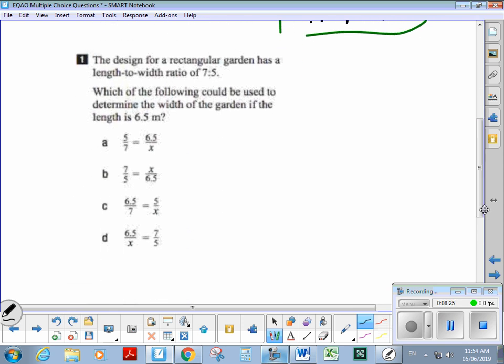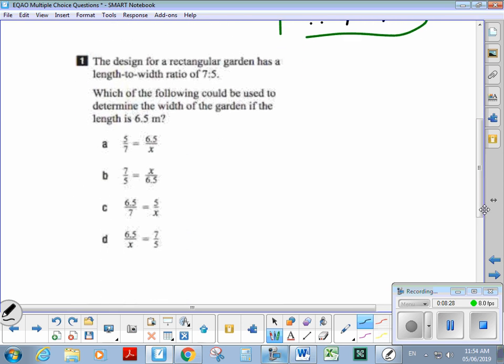Another ratio question. The design of a rectangular garden has a length to width ratio of 7:5. Which of the following could be used to determine the width of the garden if the length is 6.5? All right, so you're just setting up the ratio. You're setting up the equation. Pause the video now. All right, this one is your bread and butter, people. We talked about if you can set the equation up, you can solve the problem. Well, this time you just have to set the equation up.